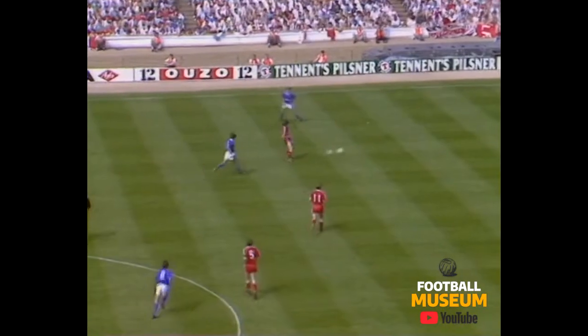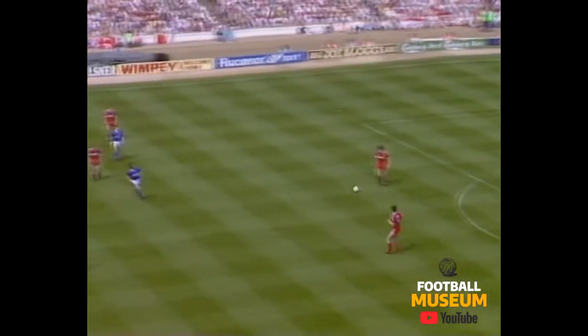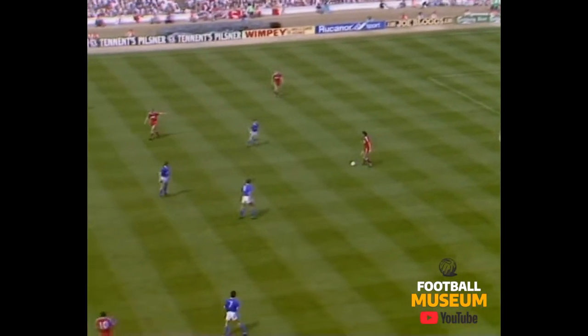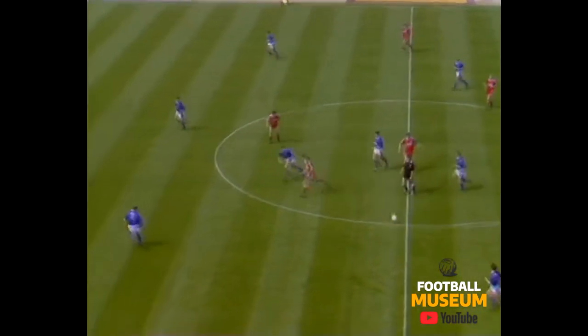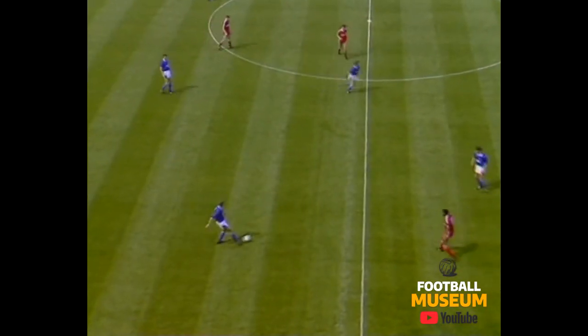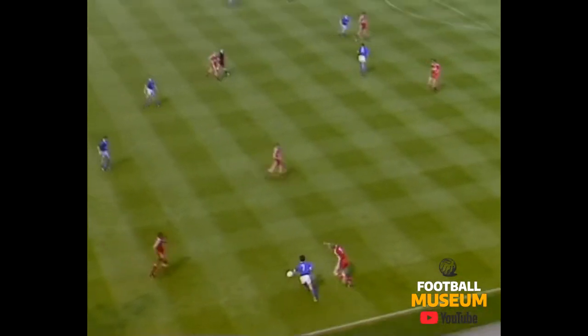Liverpool, remember, have won 34 trophies in the past 25 years, and they could win 2 more this season. They're playing for the double. And Everton are here for the 4th time in 6 seasons in the FA Cup final, so there's plenty of pedigree down there. And this is Nevin for Everton. We've played 25 minutes. Liverpool lead by Aldridge's goal.